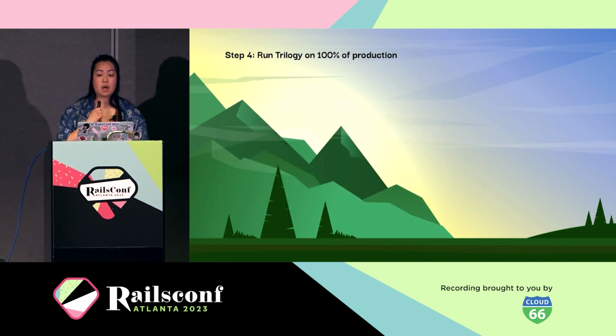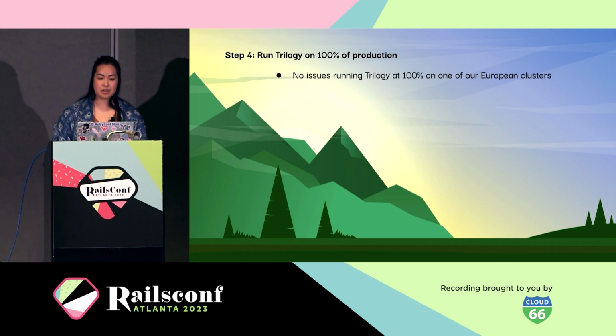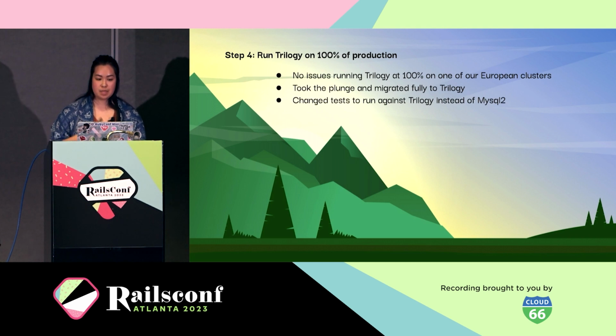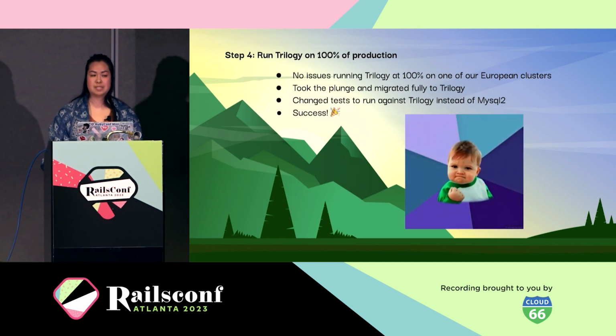Okay, so we saw no issues running Trilogy at 100% on one of our European clusters. We tried it out for 24 hours, so we decided to take the plunge and roll out to 100%. This is also the point at which we shipped all of our test changes. So our test suite was running fully against Trilogy instead of MySQL 2. And the rollout was successful. We saw no other issues, which was great.